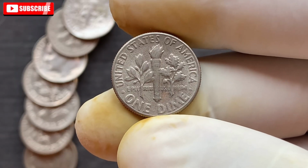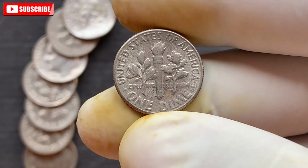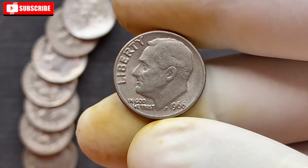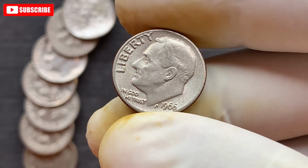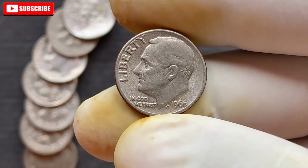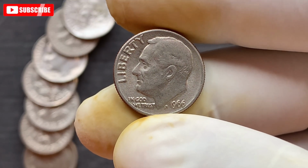So there you have it, 3 rare dimes worth thousands, proof that the thrill of treasure hunting is alive and well. Remember, patience, sharp eyes, and a willingness to look where others don't. That's how you strike gold in the most unlikely places.